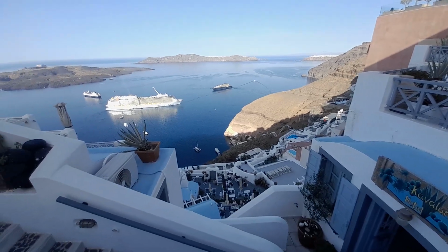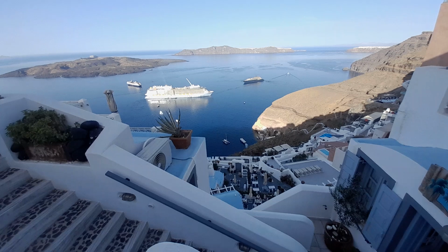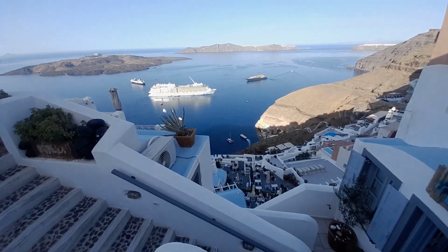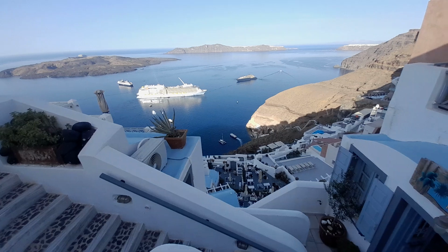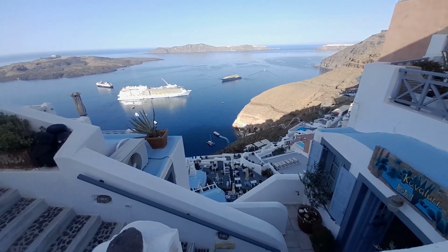Some of the wonderful villas and suites down on the cliffside in Thira. Depending on where you stay, they can be very expensive.